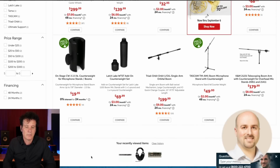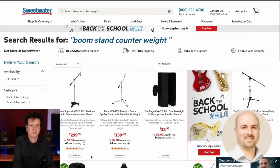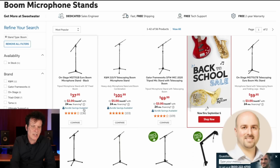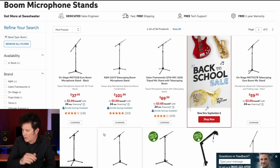Yeah. So as far as the stands, the OnStage stands are good stands. They really are. If you take good care of them, they'll take good care of you. So I see an OnStage, I don't know if it's the same one as this, it's like $40, which is a great entry level.